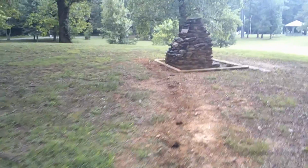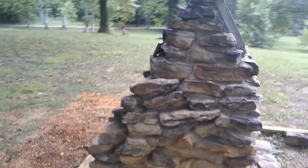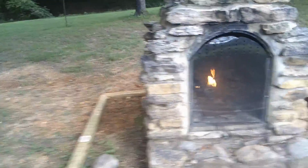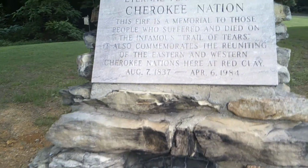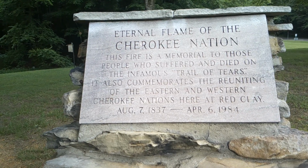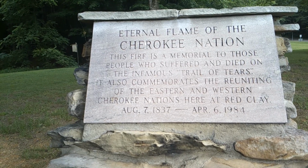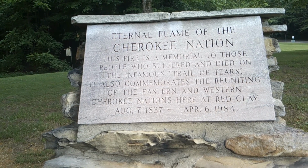Now, what do we have here? Looks like some kind of altar. It's a fire. Oh, I can feel the heat from over here. Eternal flame of the Cherokee Nation. This fire is a memorial to those people who suffered and died on the infamous Trail of Tears. It also commemorates the returning of the Eastern and Western Cherokee Nations here at Red Clay.